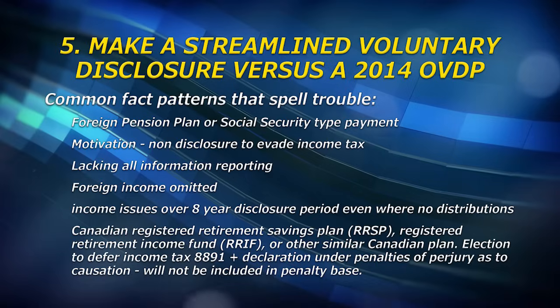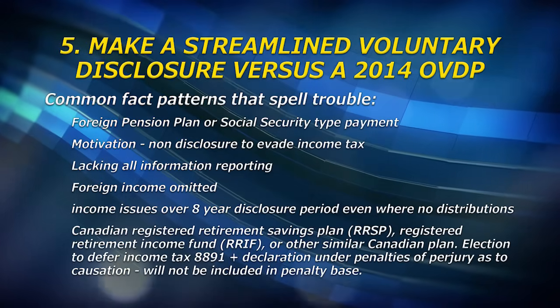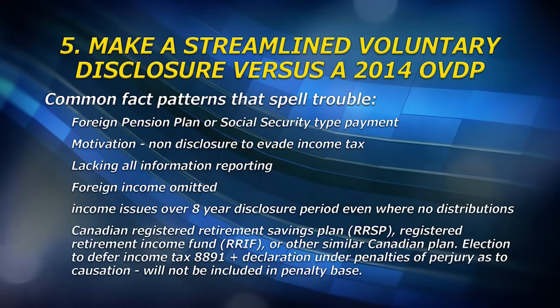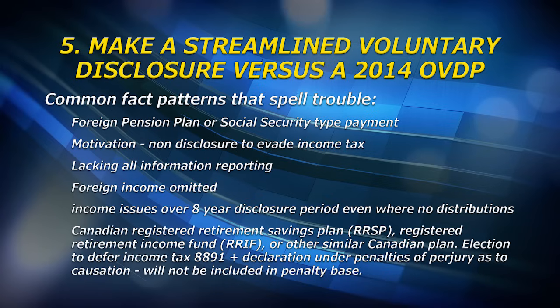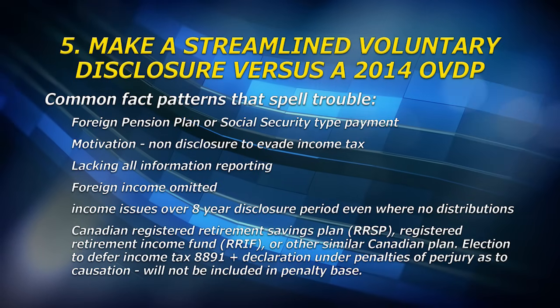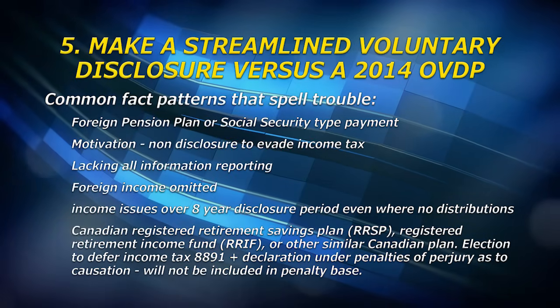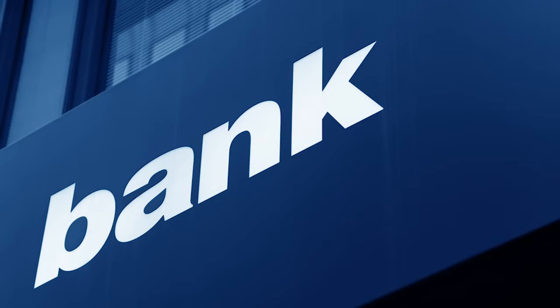Here are some more fact patterns that I would think twice about taking through someone streamlined over, especially where they had a U.S. tax preparer for the past 3-4 years. If there was an unreported stream of foreign pension payments or anything akin to U.S. Social Security, some sort of social support payment that was taxable in the United States, that didn't get reported in the United States, that none of the information reporting got done, and you accumulated all of that in an offshore account that wasn't reported, I wouldn't go streamlined.